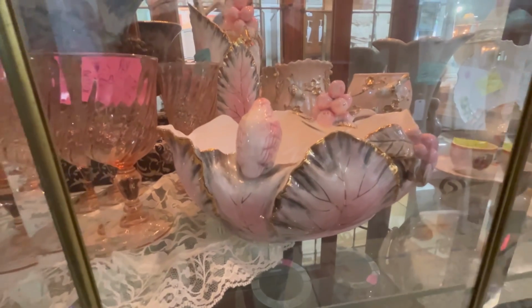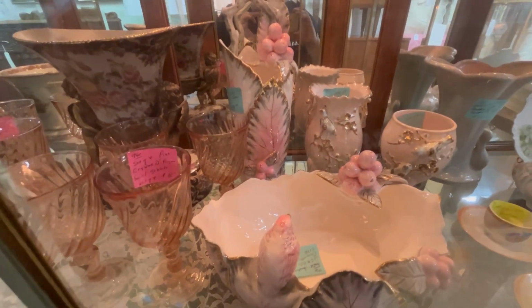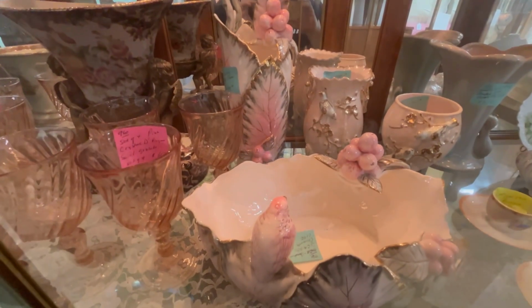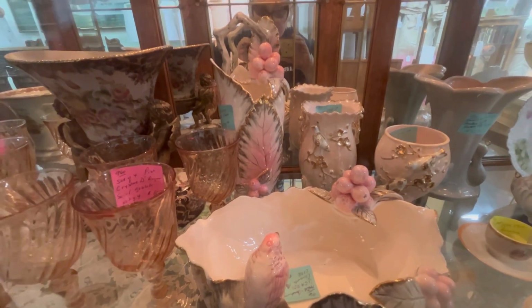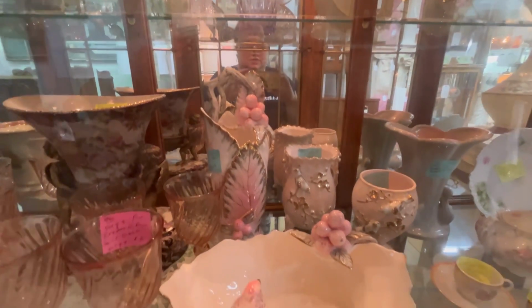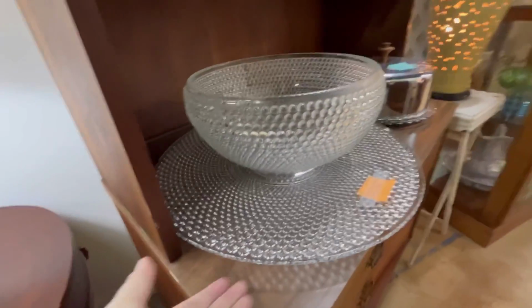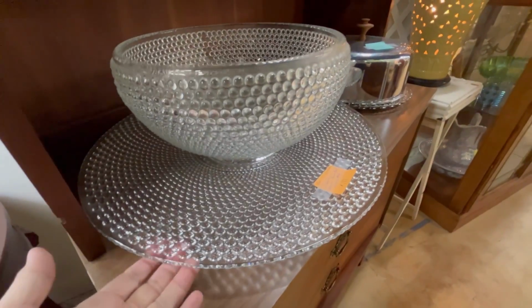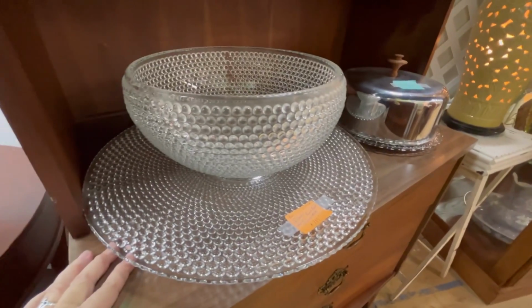Look how beautiful these are. I am not good with my high-end pottery, but let's see. The tag says mid-century UC and GCO. Completely stunning. I love hobnail. This bowl and platter mesmerize me every single time I walk by.